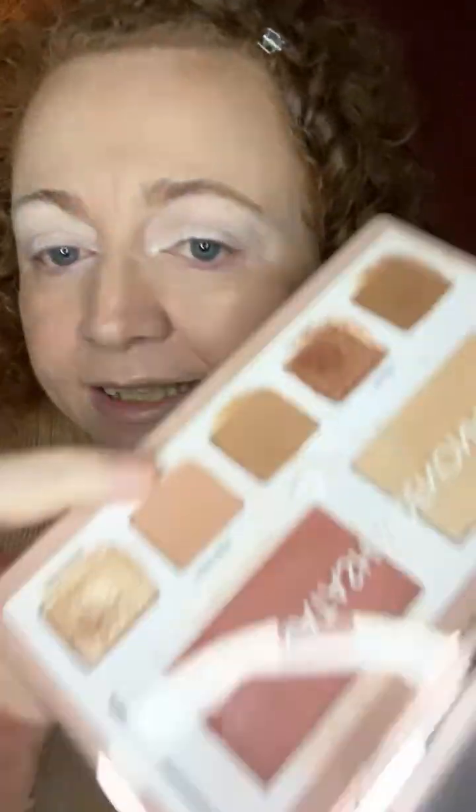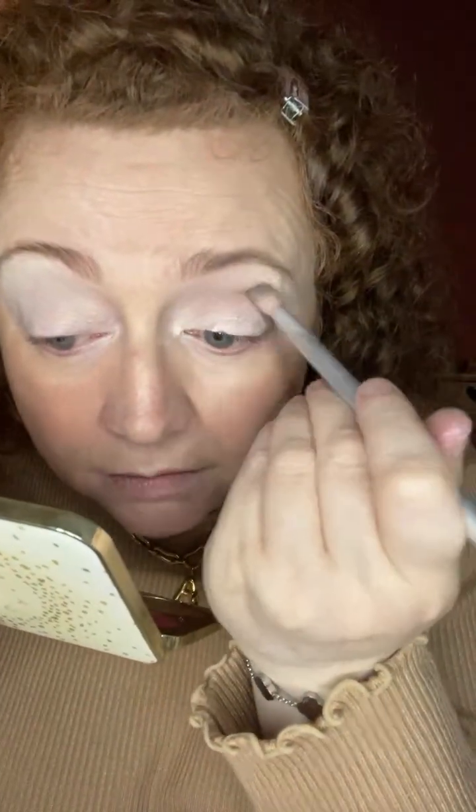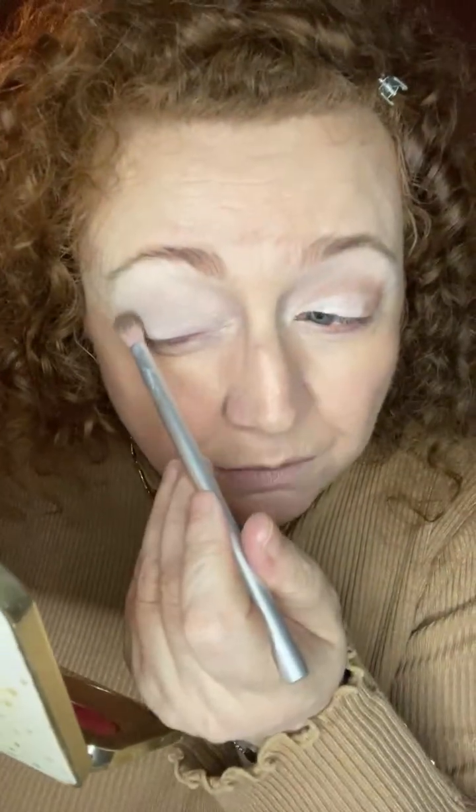Natasha Denona. Oh look, you can see me. Hello. Glam Face palette. Right, we'll go in with a transition. Oh yeah, you can see that much more. And this is kind of what I wanted. I mean, a pastel palette isn't going to have a shade like that, and that's absolutely fine. That's why you pull other palettes out. I've used all the mattes now anyway, so I have a feel for the mattes.